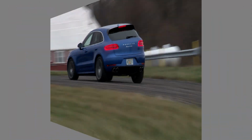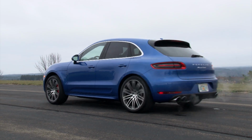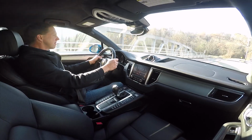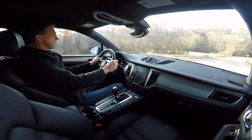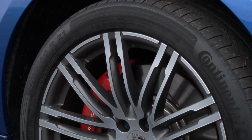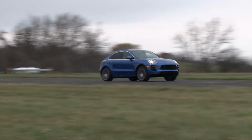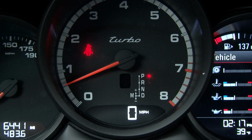Of course, it's quick, hitting 60 miles per hour in only 4.2 seconds via launch control. That's 0.2 faster than the regular Macan Turbo. Taking advantage of its wider rear summer-use Continentals, it also has a raised top track speed of 169 miles per hour.